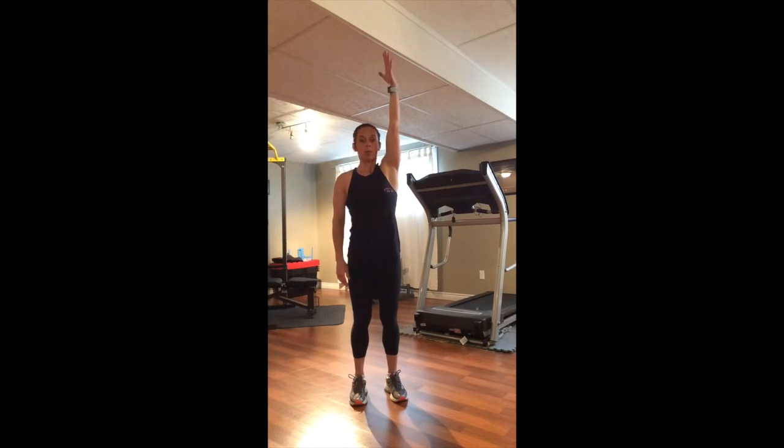And we'll do one more rotation on this side. Good. Next movement that we're going to do is also for the shoulders and for the upper back. We're going to start with our arms out in front, thumbs up to ceiling. Keeping the core braced, we're going to reach the arms back into an I.